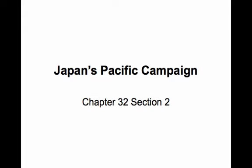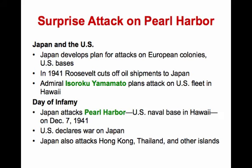Okay, that's the 4 objectives. So just to be clear, Japan has already conquered Manchuria, and they're now attacking in China and trying to take over China. They start to realize that China is putting up more of a fight than they had expected. They had expected to take over China easily. So what ends up happening is many of Japan's resources are being spent trying to take over China.